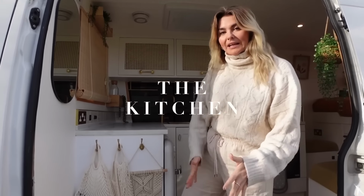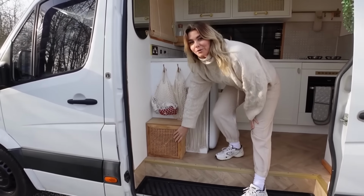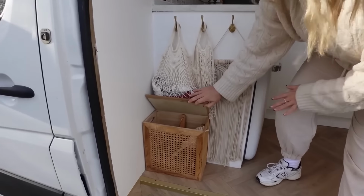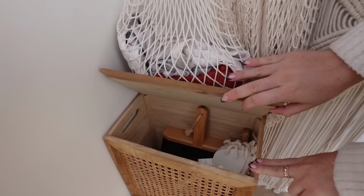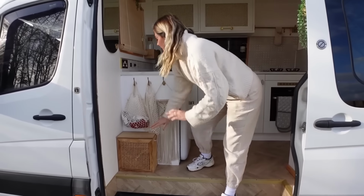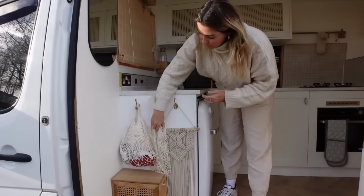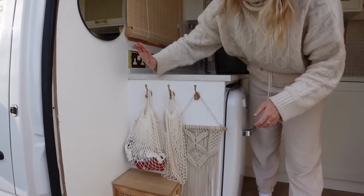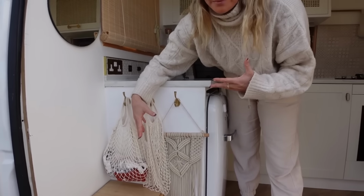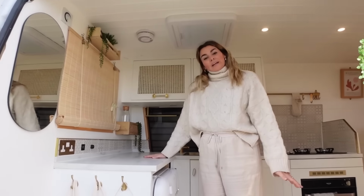As you walk into the entrance of our van, the first thing that we have here is a little box which keeps cleaning products, some shoes if we want them. We ended up keeping our slippers in here quite a lot when we were on the road. And then we have these gold handles here which hold some empty bags so we can store our tea towels and any other amenities we need on a day-to-day basis. That brings us into our kitchen.